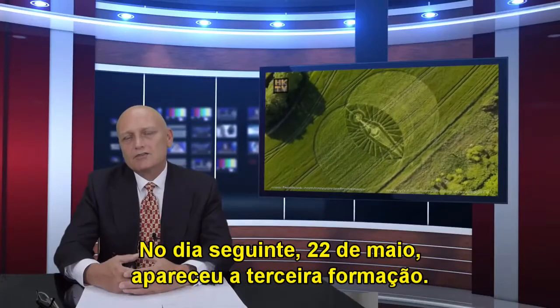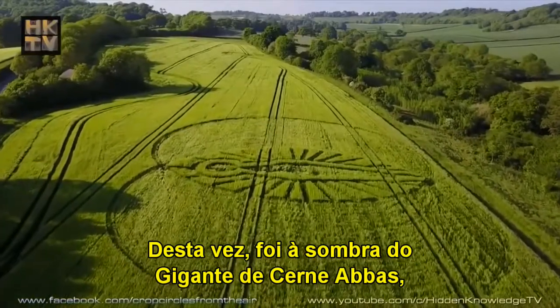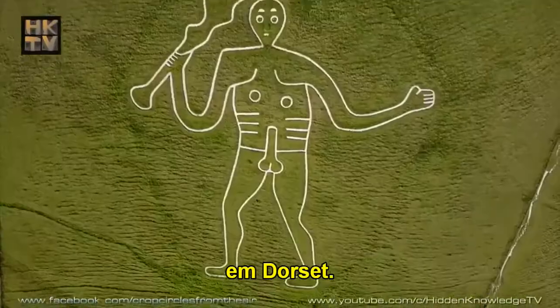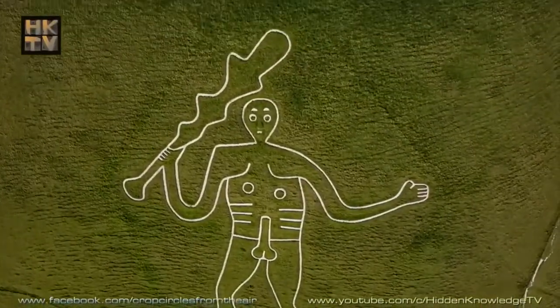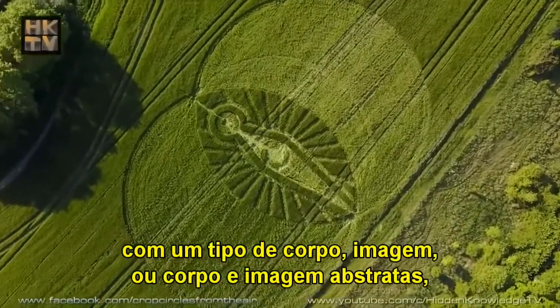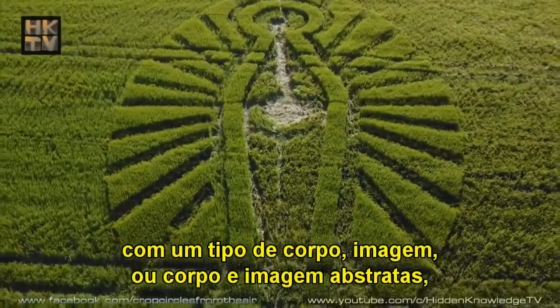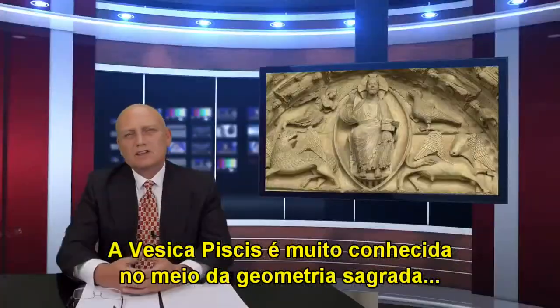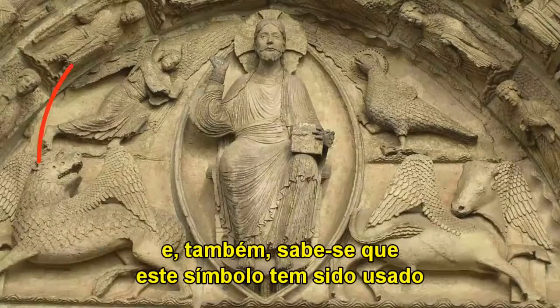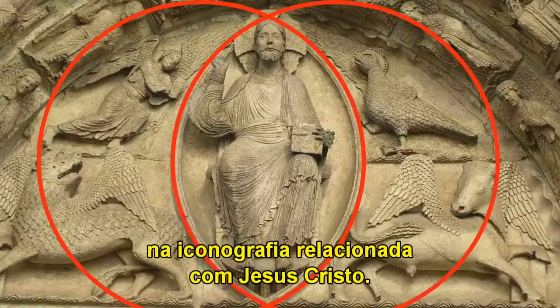Following on the 22nd of May, the third formation arrived. This time it was in the shadow of the Cerne Abbas giant down in Dorset. As you can see, it's a vesica-shaped design with a kind of abstract body or image located in the centre. Now, the Vesica Pisces is well known to sacred geometers, and it's also well known that this symbol has been used in iconography connected to Jesus Christ.